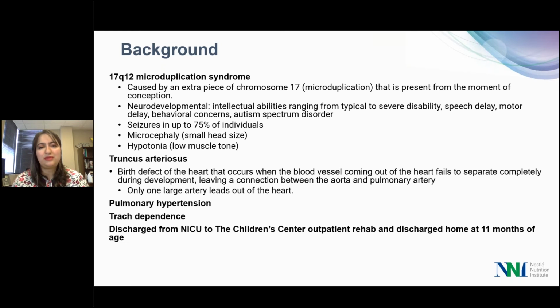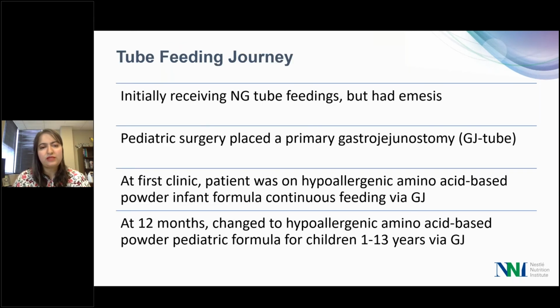And so from birth, he was in the NICU, and from there he was discharged to the Children's Center, which is an outpatient pediatric rehab facility. At that point, he was then discharged at 11 months of age. A lot of patients who have trachs and G-tubes placed in the NICU often do go to a rehab facility in order for the parents to learn how to use the trach, be comfortable with using the trach and the G-tube, and in order to help get the patient onto a stable respiratory and feeding regimen so that they can be stable for home with no concerns, particularly if they live in rural areas like this patient does. He lives in a rural part of Oklahoma where medical facilities are not as readily available close. It's quite a bit of a drive to get to areas where you have help. So, his tube feeding journey.